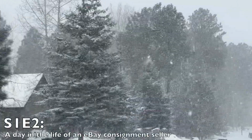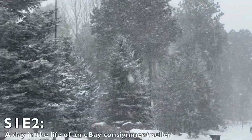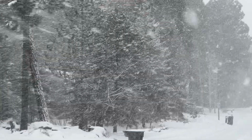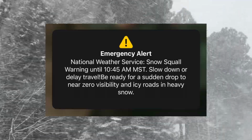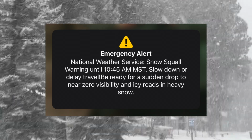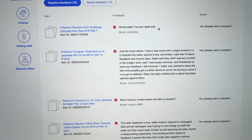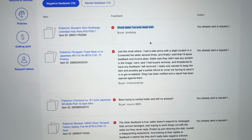A day in the life of an eBay consignment seller starts with dropping off my daughter at school. It is snowing like crazy this morning in Flagstaff, Arizona. I actually got this snow squall warning on my phone, which is something I'd never seen before. So to avoid the snow squall, before going to the office, I decided to look at some negative feedback and try to get some of them removed.